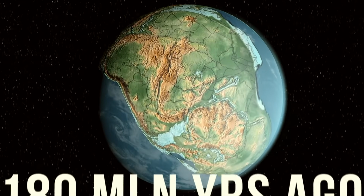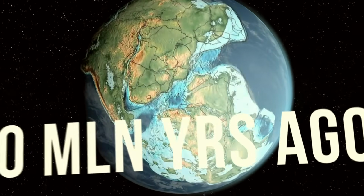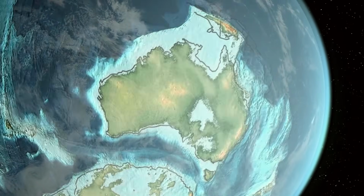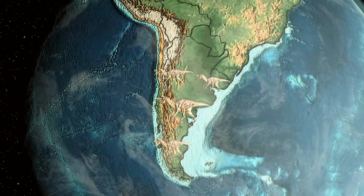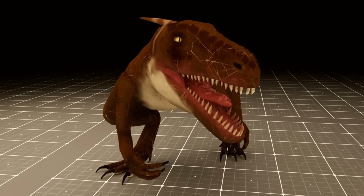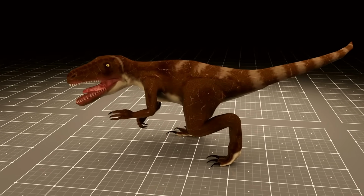Now, about 180 million years ago, Gondwana started to break apart. At some point, Australia drifted away from the supercontinent, cutting it off from other landmasses, including South America. That's why the same dinosaurs showed up in completely different parts of the world. Mystery solved. Now, let's get back to that recent discovery. The researchers didn't just find a few traces of megaraptors on the beach.